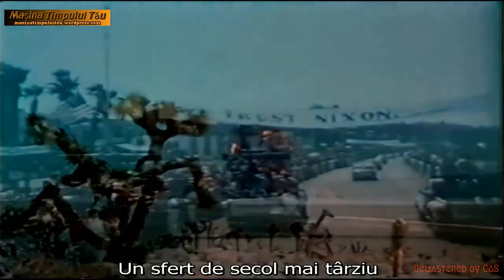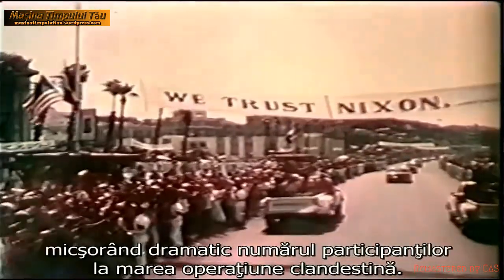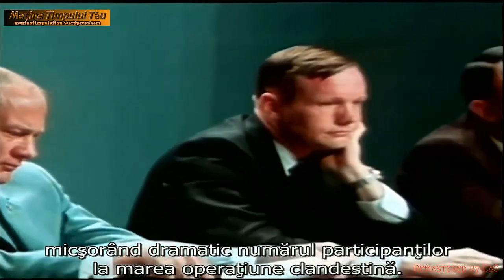A quarter century later, the art and technology of espionage inevitably improved, narrowing dramatically the number of players in the know of a large clandestine operation.